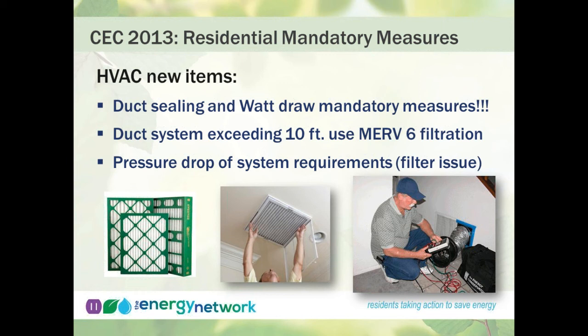The watt draw is basically the watts or energy drawn from the HVAC system, and that would typically go higher with blockage in the ducts, if we had improper filtration installed and so forth. So there's also a watt draw mandatory measure, in that you're not to exceed that watt draw energy performance, as that also causes poor performance of the system and potentially a reduction of the life of the HVAC system. If duct systems exceed 10 feet in length, which is the majority of homes, although in multifamily you might have a reduced system, we're required to have a MERV 6 filter for that HVAC unit.